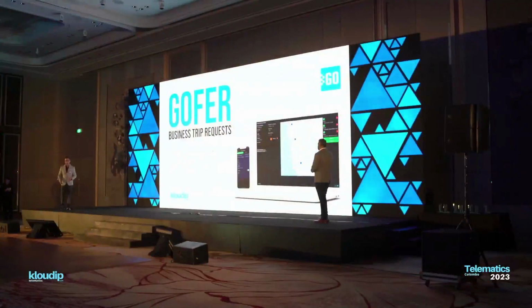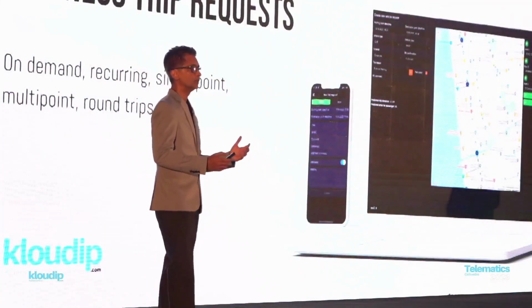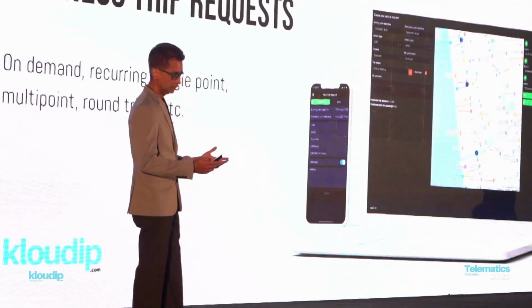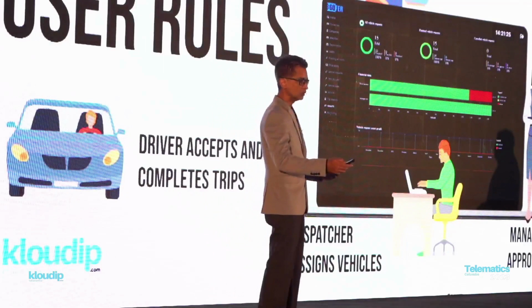GOFER can monitor various types of trips. Your company might have on-demand, recurring, single-point trips, multi-point trips, round trips, all types of corporate requirements that your passengers and staff will want to use company vehicles for. We have it in this platform that can manage. And how this works is it has 4 roles mainly.